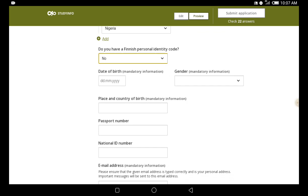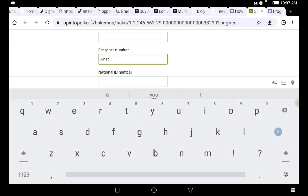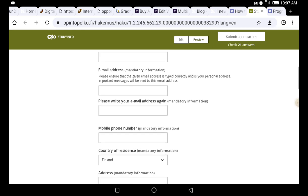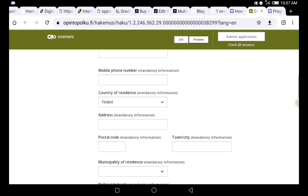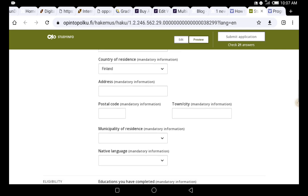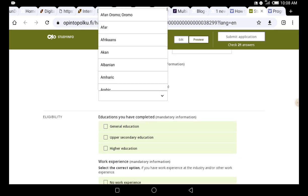So you select your date of birth, you click gender, place of birth, that's your country of birth, your passport number, that's your international passport number. You put your passport number, then national ID number, email address. Please write your email address again, your phone number, country of residence, where you might be giving birth to in Ghana, and you are currently living in Cameroon or South Africa, so you have to put where you currently reside right now, then the postal code, municipal of residence, native language. So you want to make sure you select your native language.